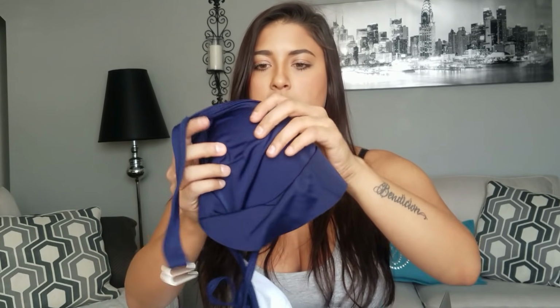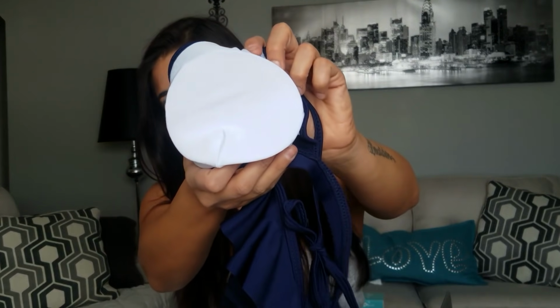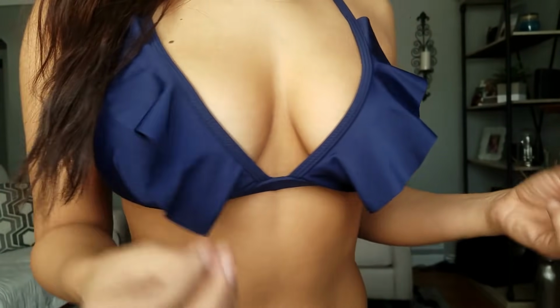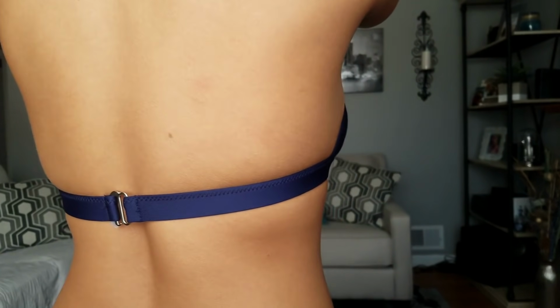This does have a really thin, kind of sculpted pad in it. A lot of people don't like the padding because it is circular shaped. But for me, it doesn't really matter because I fill up the cup tremendously anyway, so you don't really see it. But it has these ruffles in the front, and it is halter style, but it doesn't tie in the back. It actually clasps in the back. Clasps. That's a whole bunch of S's. I don't like it. But it does clasp in the back, and it comes with the matching bottoms.